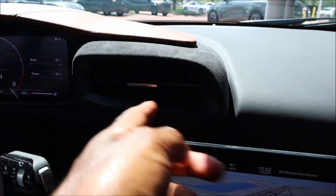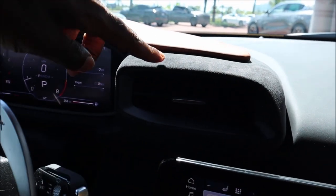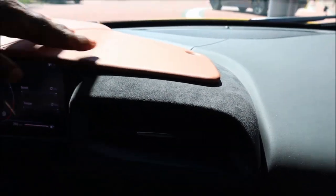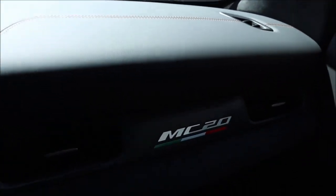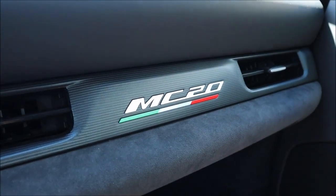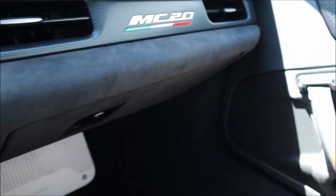You have the Alcantara around the air vents there, which looks really good with the Cuyo leather on top, and then the Nero leather right next to it and the Cuyo stitching. And you have the Maserati MC20 plate, which looks very good as well. It's a great setup overall.